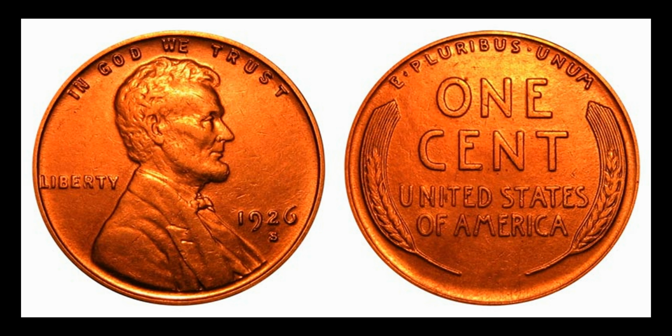We skip ahead a couple years to 1926. The 1926 S wheat penny is next on the list. There were 4,550,000 of these minted. As a rough estimate, one in average condition will be valued at around $10.50. But if you take it to an auction and it is MS65 or better, you could bring as much as $1,200 home.